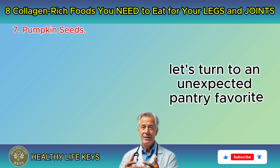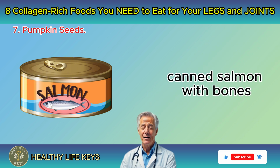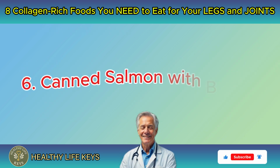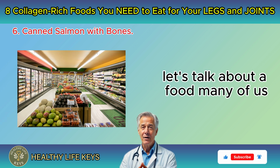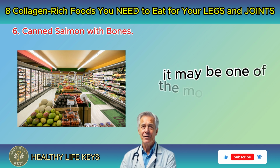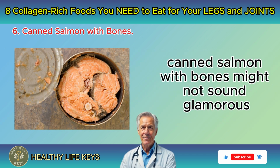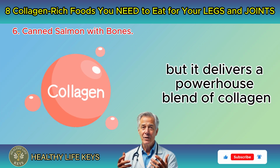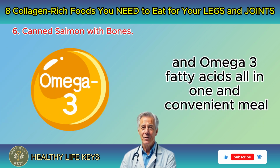Coming up next, let's turn to an unexpected pantry favorite: canned salmon with bones. 6. Canned salmon with bones. Let's talk about a food many of us walk past at the grocery store. Without realizing, it may be one of the most powerful joint-supporting options out there. Canned salmon with bones might not sound glamorous, but it delivers a powerhouse blend of collagen, calcium, phosphorus, and omega-3 fatty acids, all in one convenient meal.